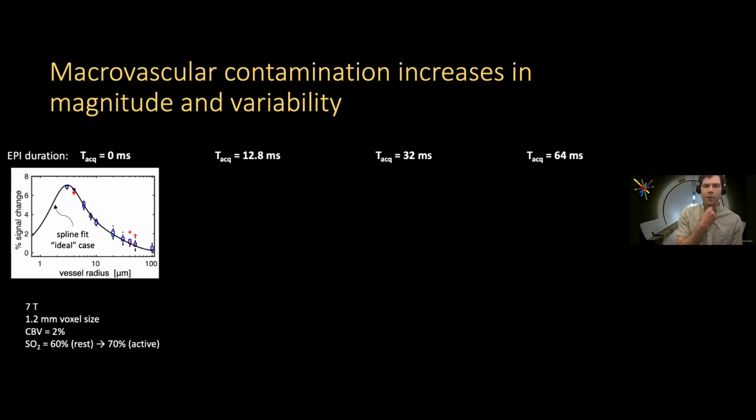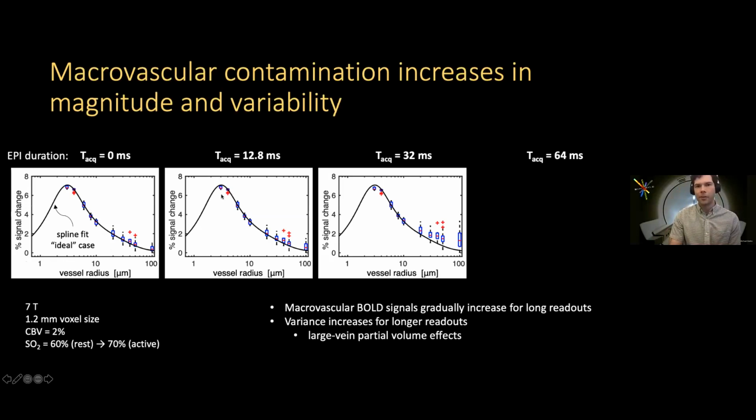Just looking at some of the results from that first aspect of the study, where we're trying to reproduce Boxerman, I'm showing here on the left our percent BOLD signal change from the spin echo acquisition as we increase vessel size. This is the ideal case where we could sample just at the spin echo. This black curve shows an even more ideal case of what the signal would look like from a different set of simulations not shown. We see that all of our simulations tend to fall along this ideal line when we image right at the spin echo time. But as we start to increase our EPI readout duration, we start to introduce more and more large vessel contamination.